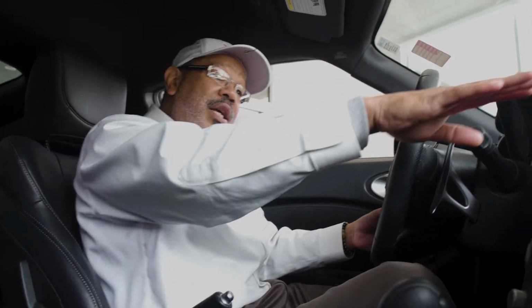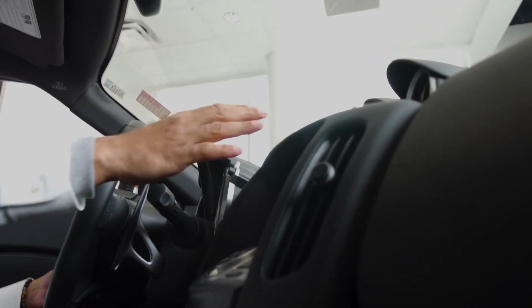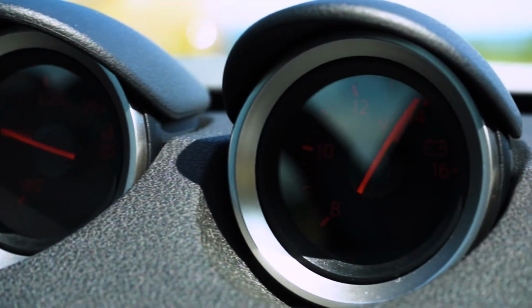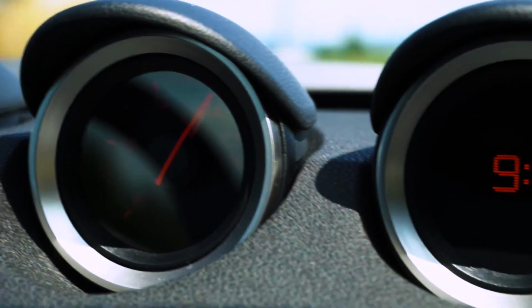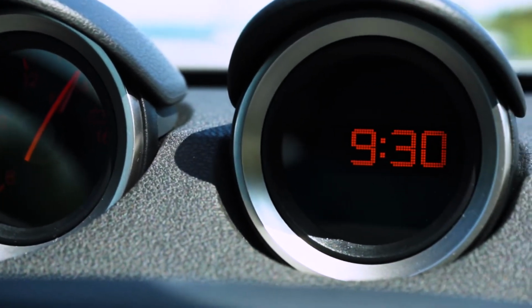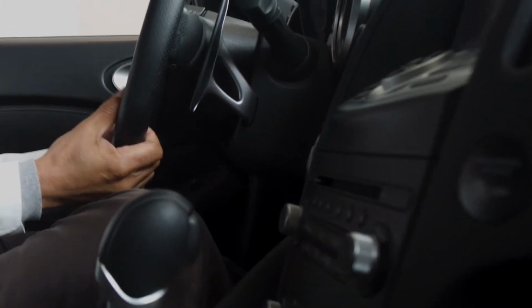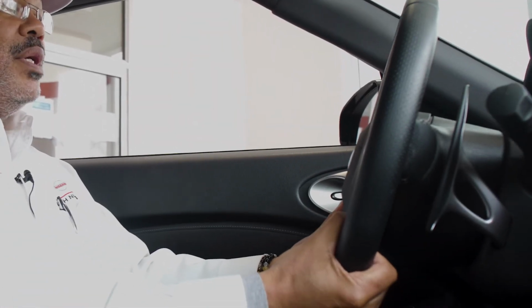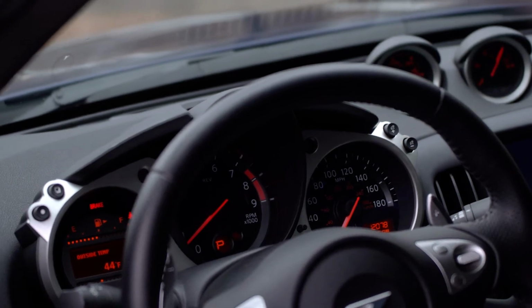Up on the dashboard, you see Nissan's iconic 3-part display. It goes all the way back to the very first Z. The 3 pods include engine temperature, voltage, and time. And Nissan designed the dashboard as a one-piece setup where it's always visible when adjusting the tilt. Whether you go up or down, the steering wheel does not interfere with your gauge cluster.